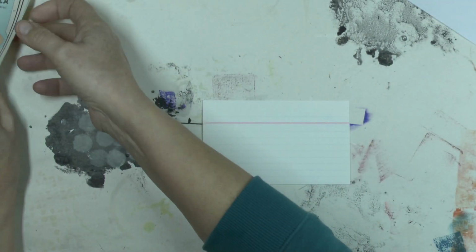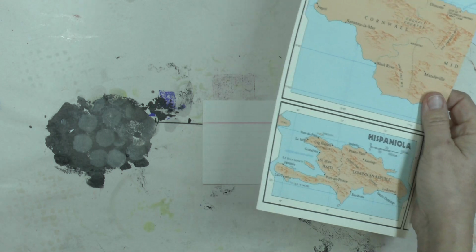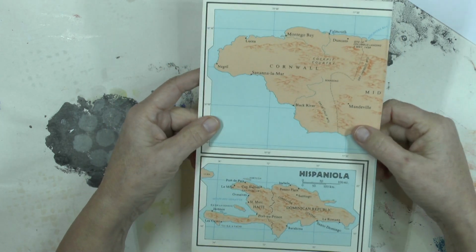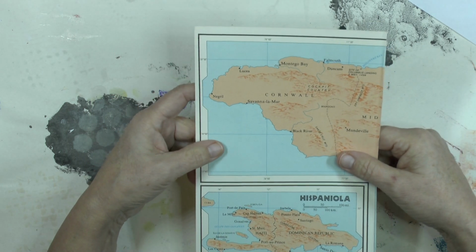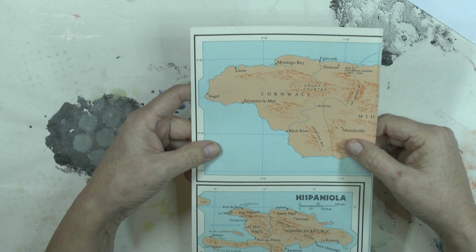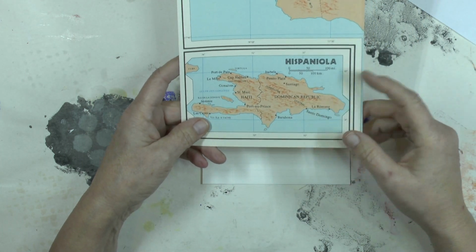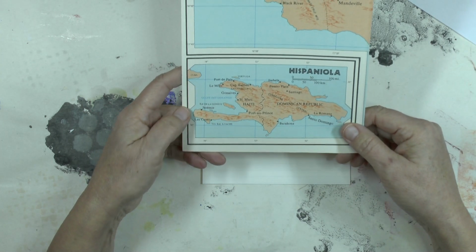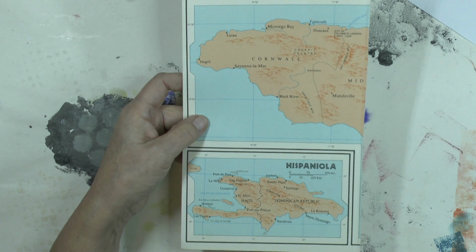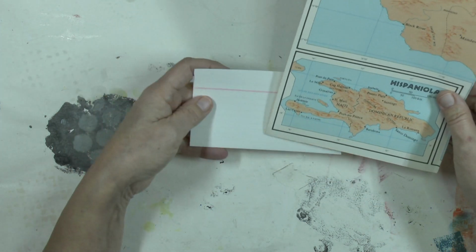Well, I had a book, and there was this little card in it. I don't know the name of the book anymore, but I think it was history, because Cornwall, well, I don't think they have those names anymore. Savannah La Mar. I don't know if it's the right Cornwall, maybe it's another Cornwall, I'm not sure. And this is Hispaniola. Maybe it's not real. How do we call that? Because they are from a book, it could be made up. So I will use one of these cards, a piece of a fragment.